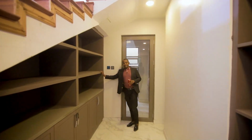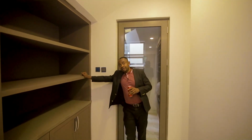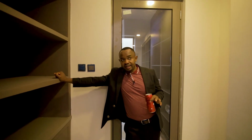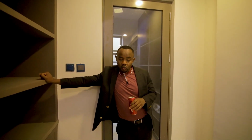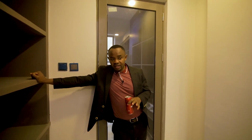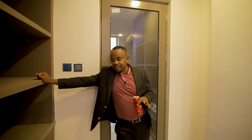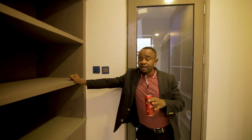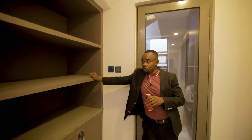So guys, without forgetting, this project has a DSQ that is detached, and this is its wing. So on this side, we did a number of things, but I won't go into so many details. I just want to show you a few things, especially the under staircase storage.